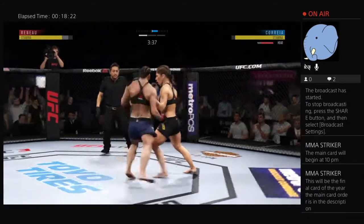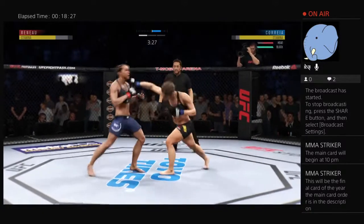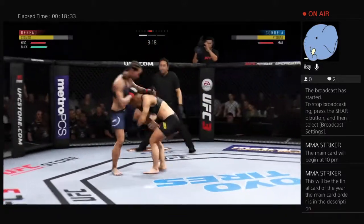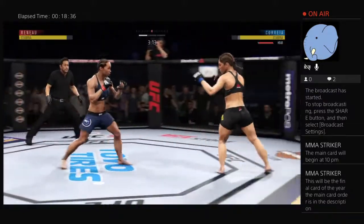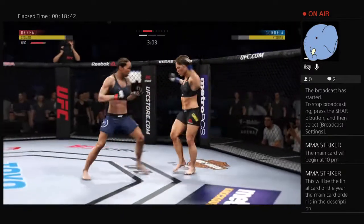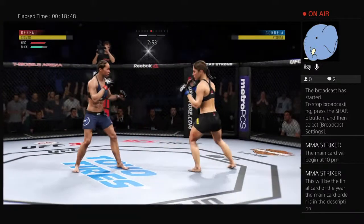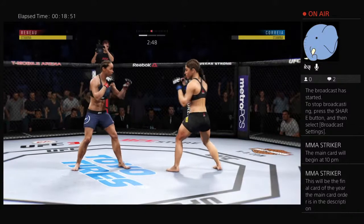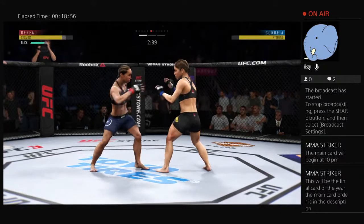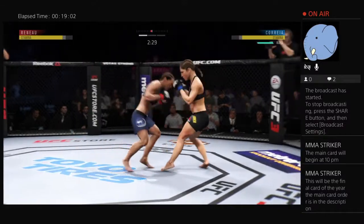Oh, the offensive onslaught continues. She has landed a series of good strikes here. Straight right is there. Her lower jaw now starting to show signs of swelling. There's a kick. 3 minutes remain in the round. Oh, excellent exchange there. One-two there. Oh, that punch will count.